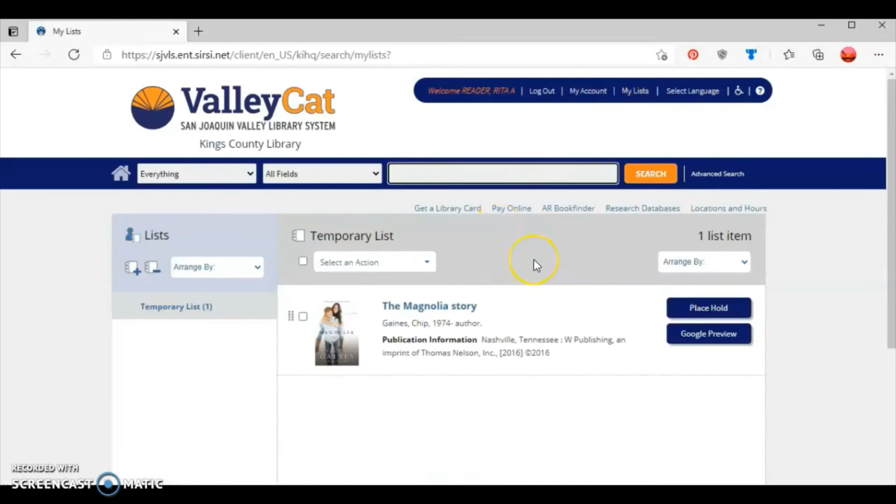So as we can see, since I pressed add to my list, it's been added to my list here. And now, as you can see, it shows the title and it does give me the option to place a hold. So whenever I decide that I want to place a hold on that book, I can click the place hold button right here and then select the library, just like I showed you a few minutes ago.